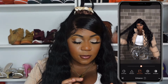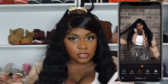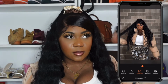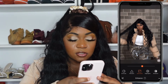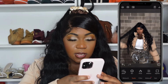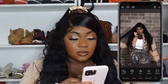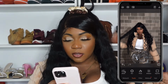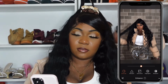Bomb, right? So now what I do is I go to tools again, and then I'm gonna go to saturation. The reason why I like to put saturation on my photos is because I just feel like it makes your skin pop. So I just put a little bit of saturation because you don't want to end up looking orange. I am on 8 right now. So boom, this is what it looks like. See the difference? It just adds a little bit more color into my face, because my face does look a little bit drowned out from all the light, from the flash and from the light that's lit. It was literally right above me.